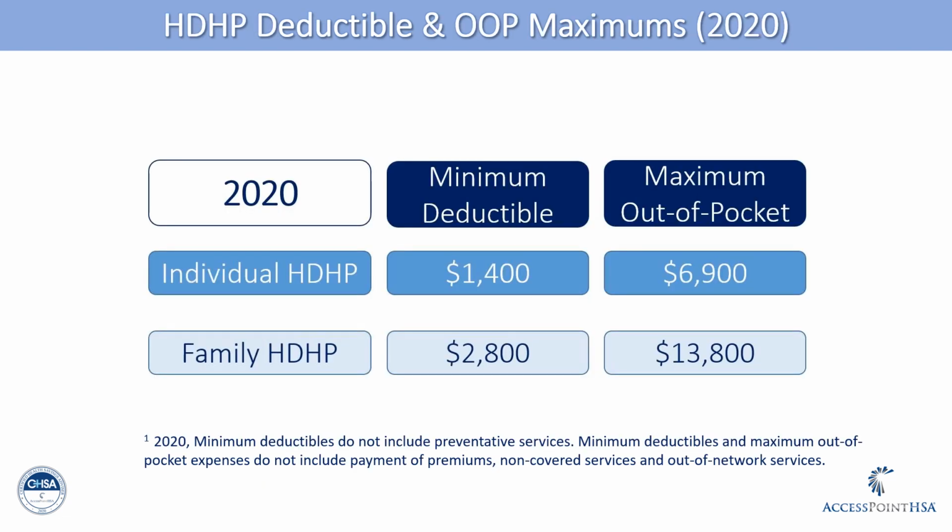Here's a little technical update for 2020. When we look at the high deductible health plan, which is required in order to contribute to a HSA, the federal government for 2020 has established that an HSA eligible high deductible will have a minimum deductible of $1,400 for an individual high deductible health plan and $2,800 for a family plan. In addition, when it comes to the maximum out of pocket, $6,900 is the max out of pocket for individual, $13,800 for the family high deductible health plan.